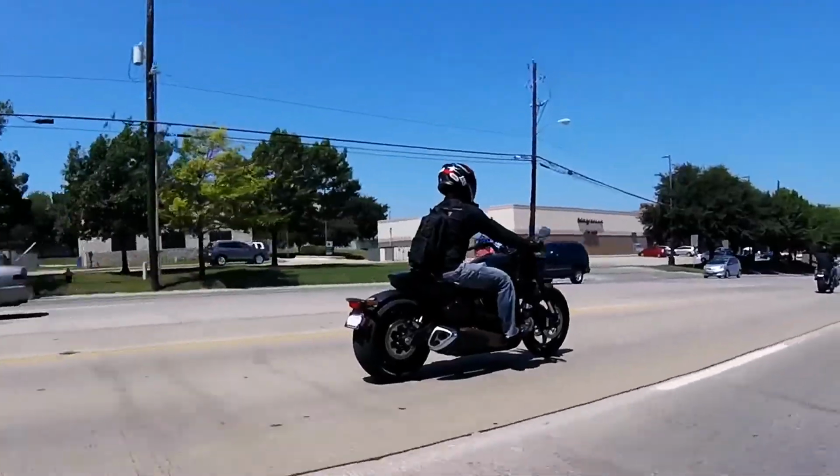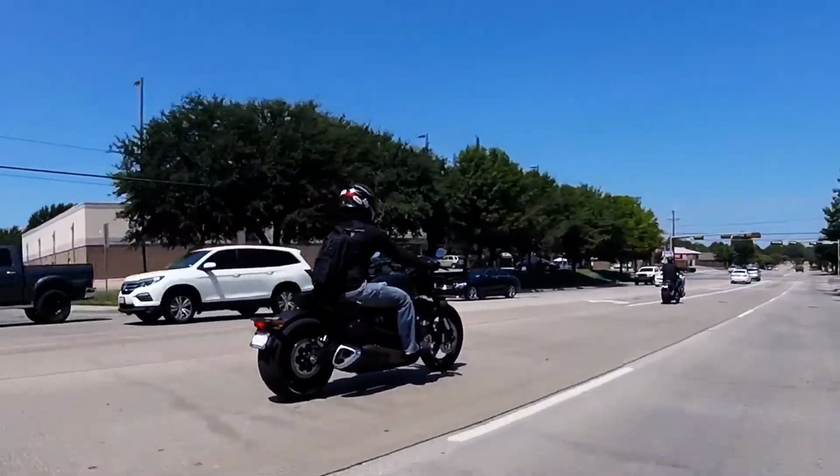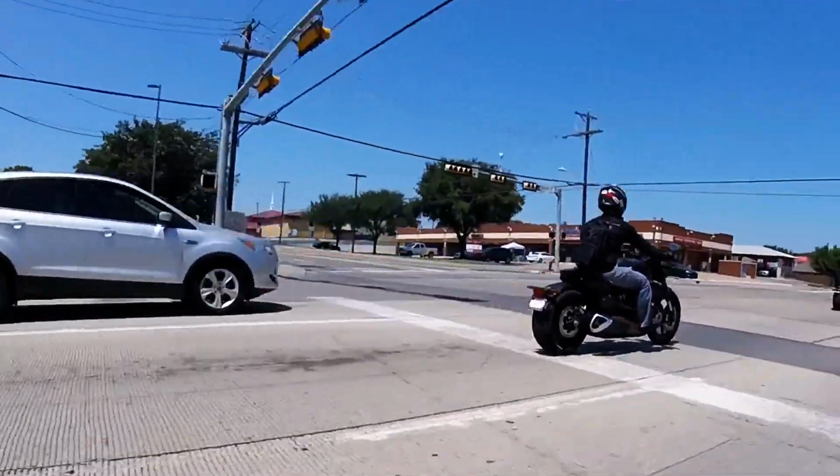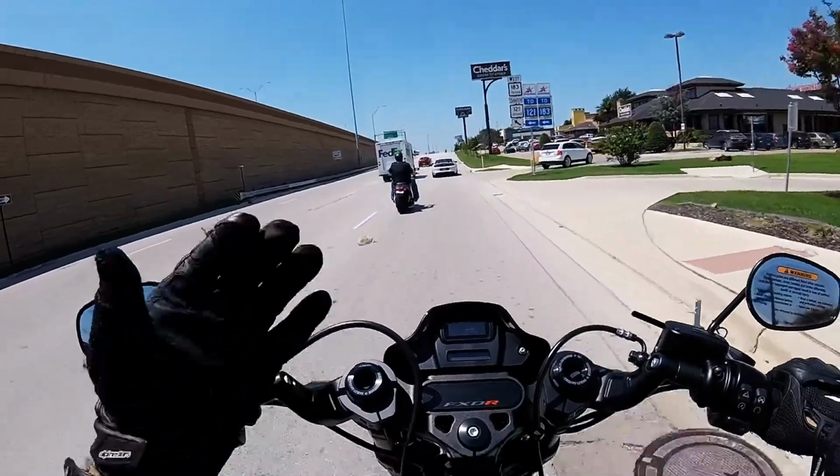Jeez. If you want a power cruiser and you don't want a Ducati Diavel or a Yamaha VMAX, this is pretty much your only other bet. So this is the end of the test ride.